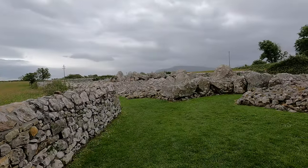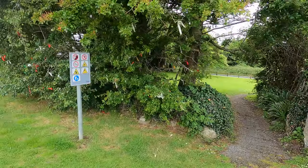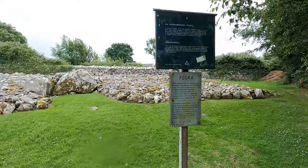Okay, we're just entering the Creevykeel Court Tomb. That is the entrance just off the main road. There's a sign here, obviously in relation to the National Monument. National Monuments are not permitted to be droned. You can't use your drone at National Monuments, so I'll be respecting that, and I won't be getting the drone out. But we're going to crack on with this.